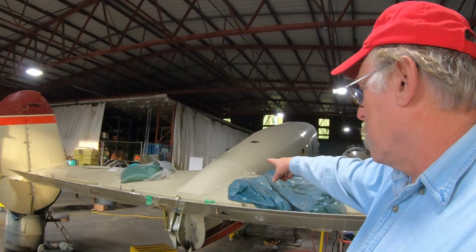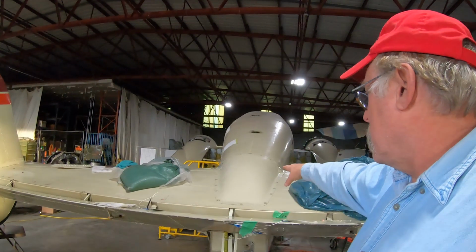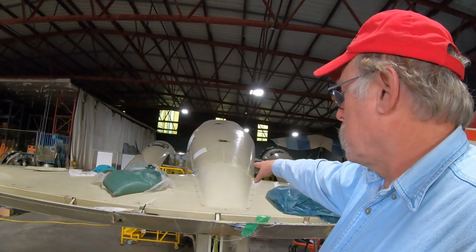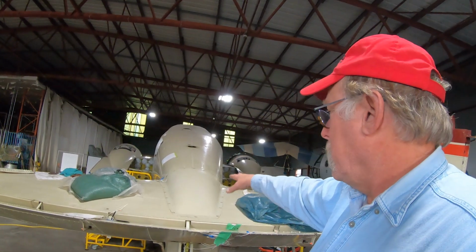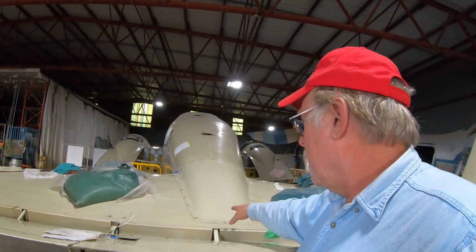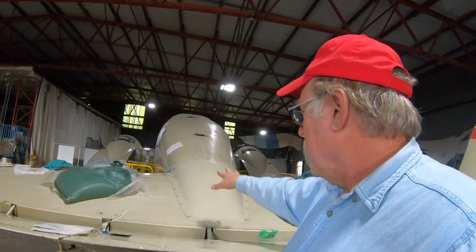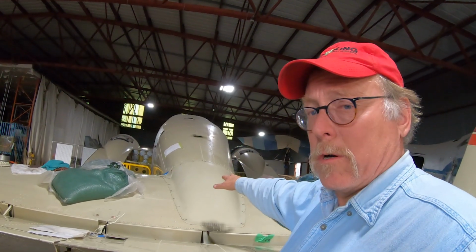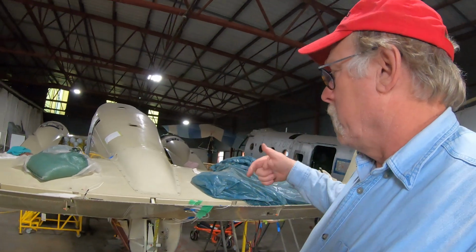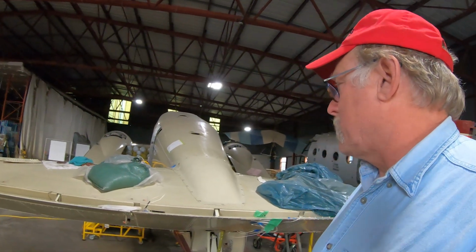The elevator, or pardon me, the horizontal stabilizer cover is on for good. If you look at that, it's much larger. If you're running a C-45 or D-18 low cabin, you don't have this. But because this is a high cabin airplane, the Super 18, it's humped up, and as a result, you have a much longer transition cowl. So this is on for good, and we're right now putting the lower fillets in for good. So that's going on.